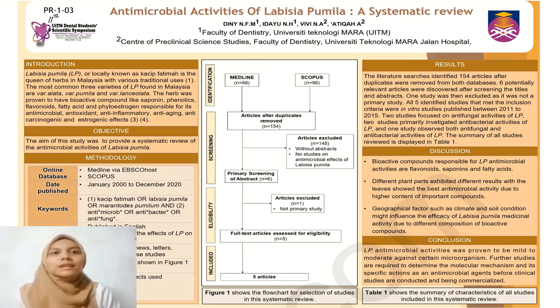Okay, as for the discussion, bioactive compounds such as flavonoid, saponin and fatty acids are responsible for antimicrobial activities of Labisia pumila. And then, based on 5 studies, it can be concluded that different plant parts exhibit different results, with the leaf showing the best antimicrobial activity due to higher content of important compounds. And then, geographical factors such as climate and soil condition might influence the efficacy of Labisia pumila medicinal activity due to different composition of bioactive compounds. That is why the studies by Hasan Karimi in 2011, 2013 and 2015 raised Labisia pumila under similar glasshouse condition for 18 months regardless of their different origin.